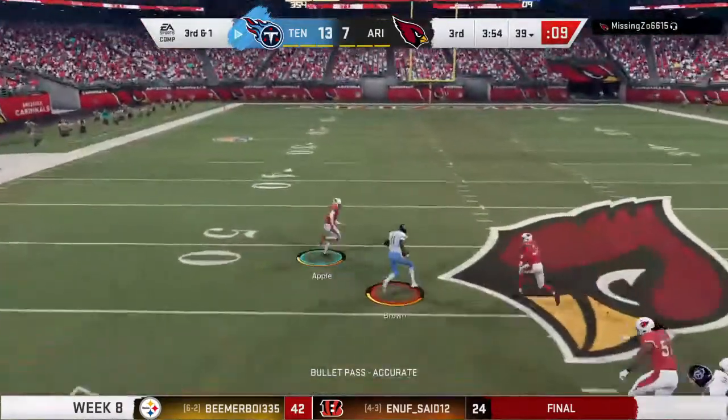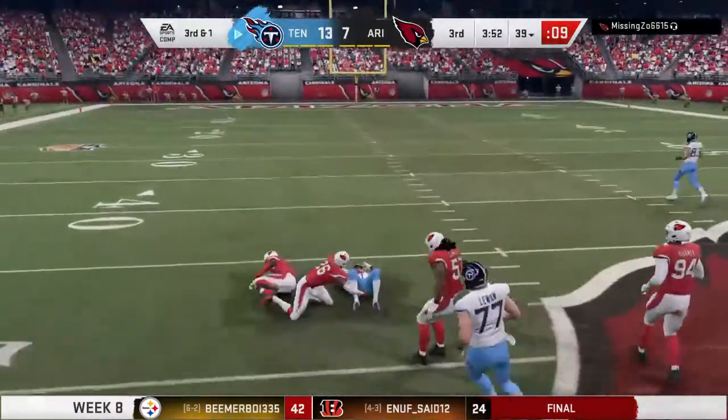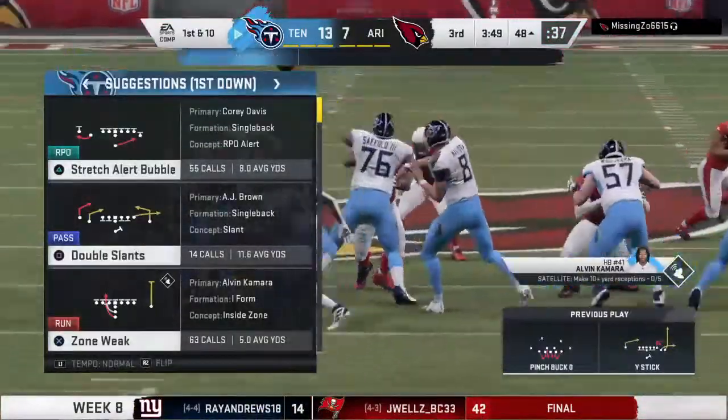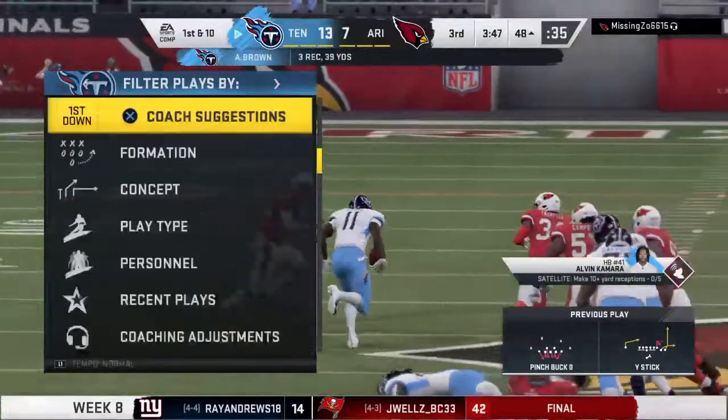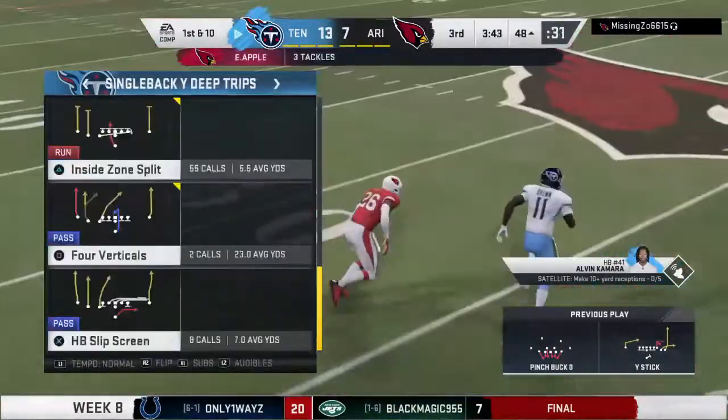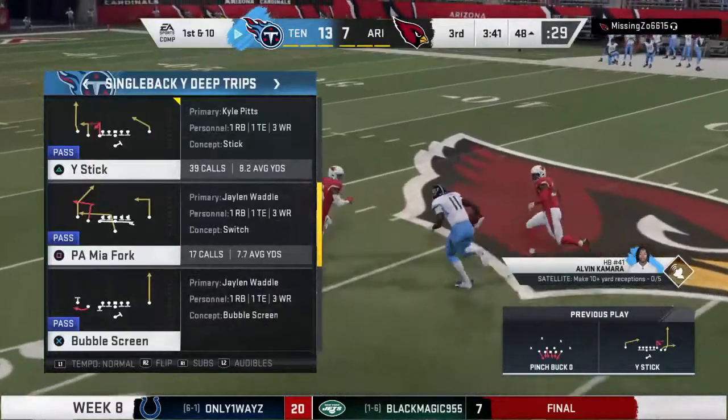On 3rd and 1, here's Mariota. He gets it to Brown. Good play. And he'll be taken down, but not before he works it past the 50. 13 yards is the pickup for Tennessee and a first down. First down.